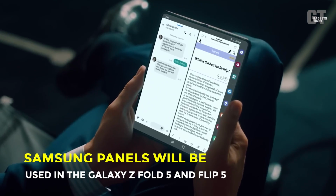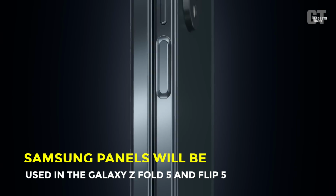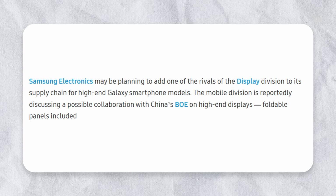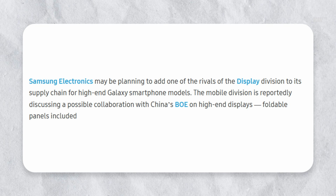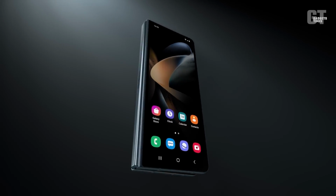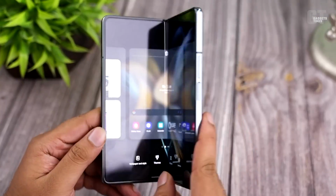Samsung panels will be used in the Galaxy Z Fold 5 and Flip 5 and will be manufactured in India. Earlier, there were rumors that Samsung may begin purchasing flexible panels from China's BOE, which also provides other manufacturers with foldable panels. However, with Samsung's portfolio, that doesn't appear to be happening just yet. Instead, Samsung will be making them itself.